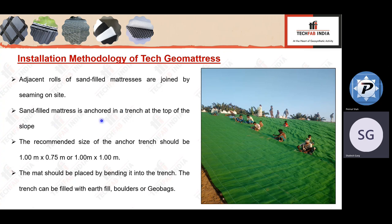The sand-filled mattress should be anchored in a trench at the top of the slope. There should be an anchored trench at the top so that it can be placed in position. Then, post placing the anchor trench, we should start the filling. The recommended size of the anchor trench should be 1 by 0.75 or 1 by 1.